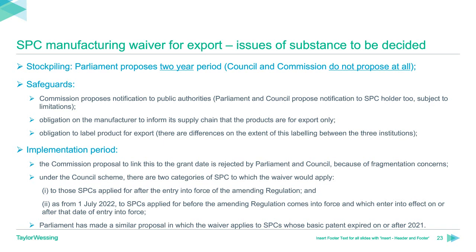There are then 2 categories of SPC to which the waiver would apply. Firstly, those SPCs applied for after the entry into force of the amending regulation, and secondly, as from the 1st of July 2022, those SPCs applied for before the amending regulation comes into force and which enter into effect on or after that date. Parliament has made a similar proposal in which the waiver applies to SPCs whose basic patent expired on or after 2021. In both of these proposals, the intention is that the date will be consistent for all member states and that SPC owners will have sufficient time to prepare for the application of the waiver to their SPCs. That is the current state of the proposed manufacturing waiver.